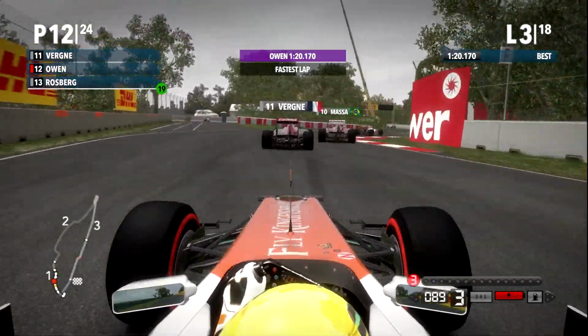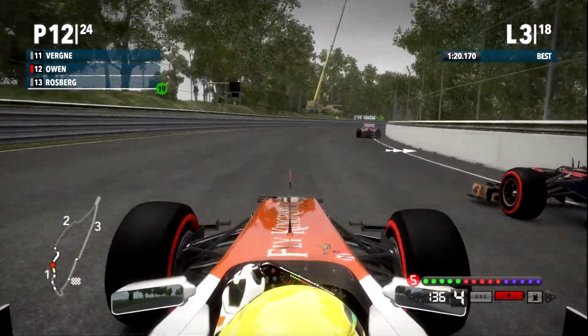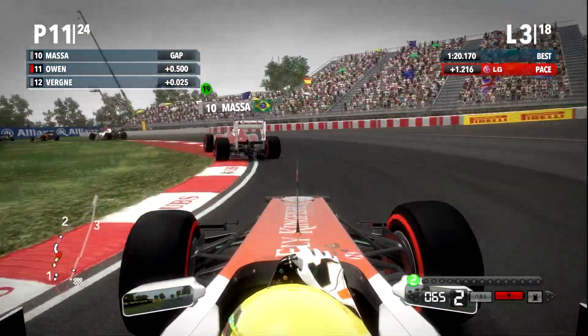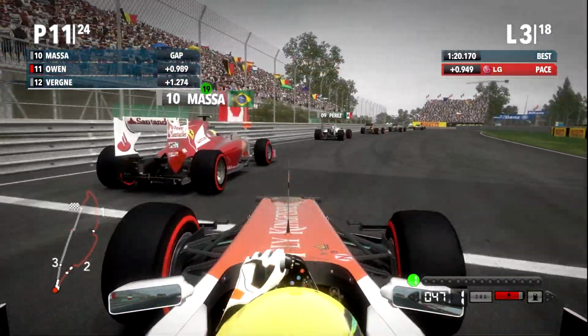But wow, we just set the fastest lap. How have we gone from struggling all season long to now setting the fastest lap? Here goes to the outside of Jean-Eric Vergne now, and here we go into the chicane, and we are on the heels of the Ferrari of Felipe Massa. Now a little bit wide, that's okay. Oh, Massa with issues right there.